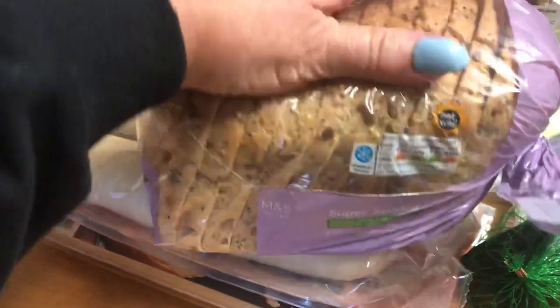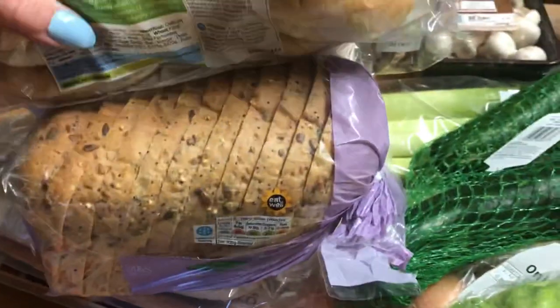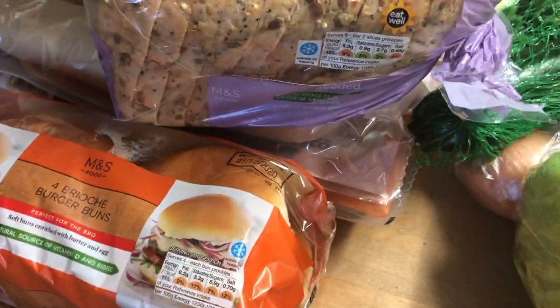I got a brown super seed loaf from Marks & Spencer's to go with our prawn cocktail. I got eight large white packs for bacon sandwiches, if that's what we want. And I got some brioche buns as well. Sometimes it's nice to have a bacon sandwich in a brioche bun. It's really nice and yummy.